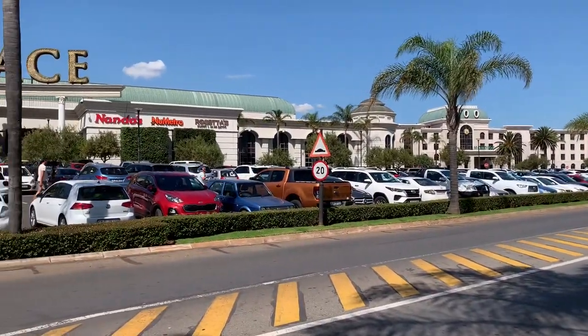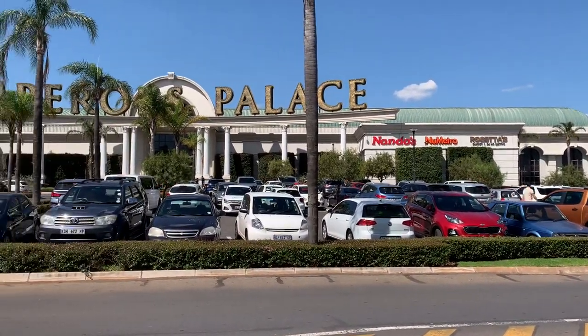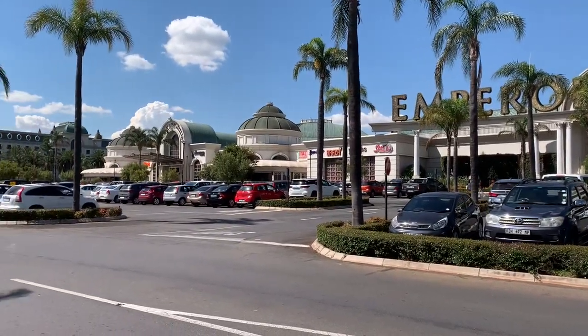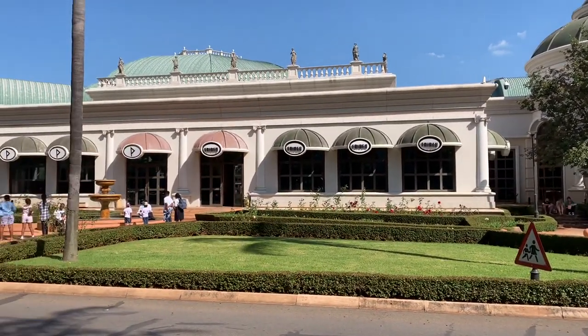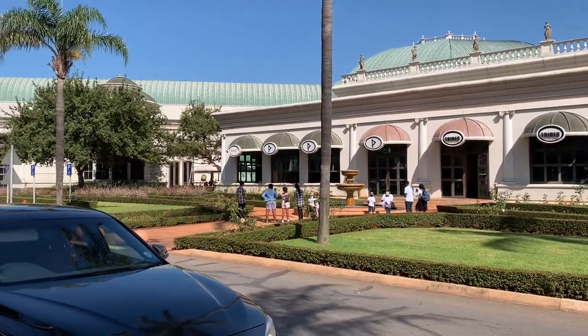This place is very beautiful, you guys. We just got here, and okay, let me start off with the parking so I don't forget. At the gate it was only 10 rands. It doesn't matter how much time you spend inside. So what I will do, I will start off by showing you guys outside, and then later we will go inside.